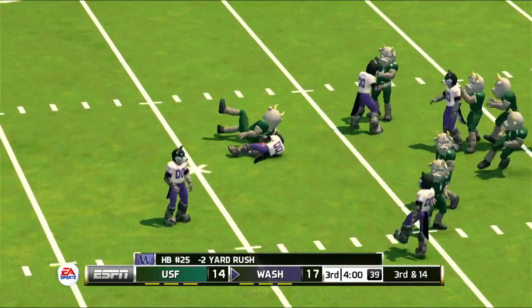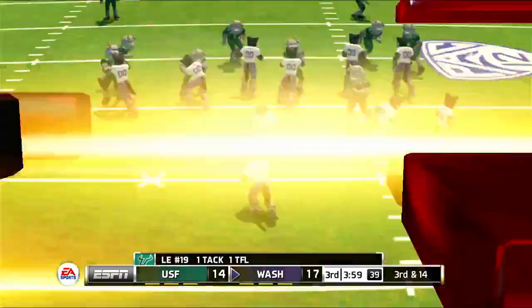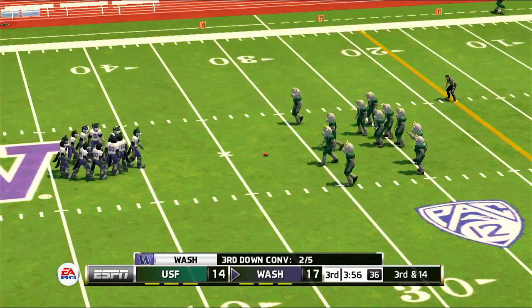They go with the run, and he's tackled in the backfield for a loss. Well, the question now is, how will they respond after losing a couple on that run? And this play is number 8 on the drive.